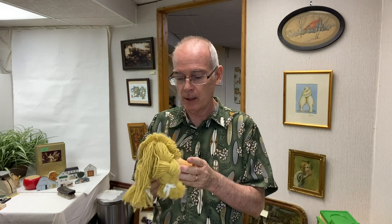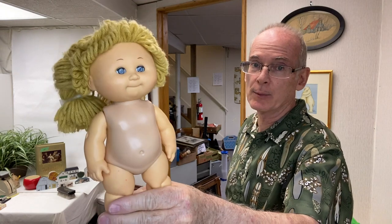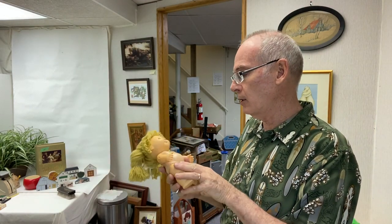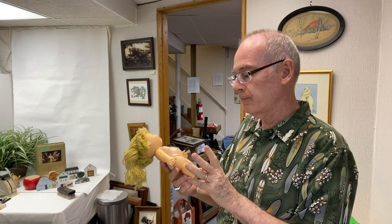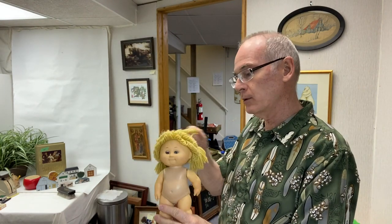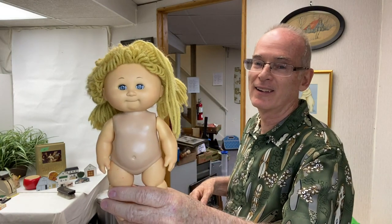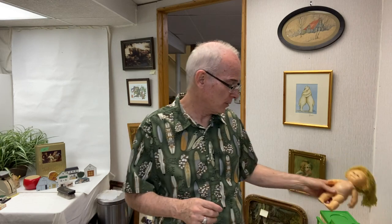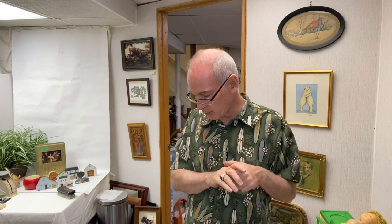All right, I also picked up this one. I thought, oh, a little Cabbage Patch doll, but she's not a Cabbage Patch. She's actually called Playmates in Hong Kong. So I think she's either a Cabbage Patch wannabe or should have been or something. Anyway, I don't know. I picked her up. She didn't weigh very much, so I grabbed her. I'm just looking at all the stuff, trying to think how I want to do this.